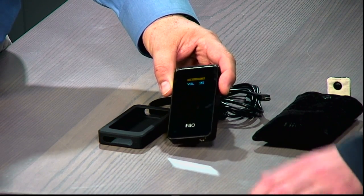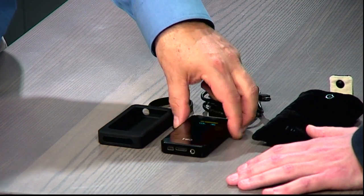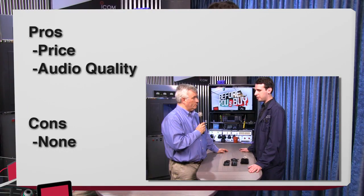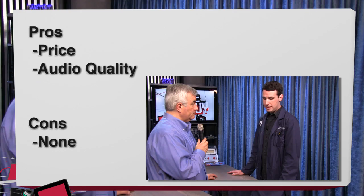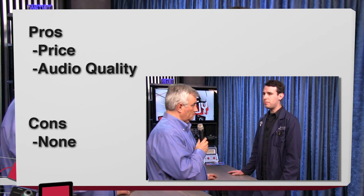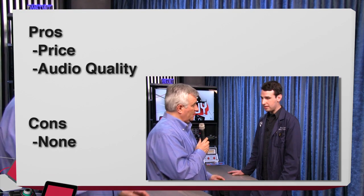It's from FiiO. Pros and cons. Pros, it's just an affordable DAC that's high quality and sounds good. Cons? Really nothing. If it was only $100, then that might be a little too much, but since you can get it for $70, I think it's great. So I take it's a buy.